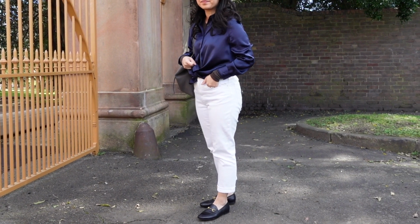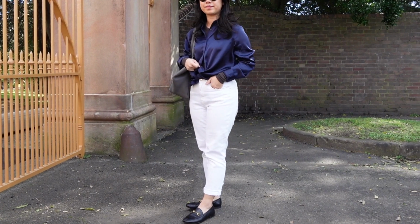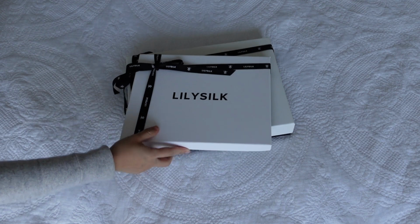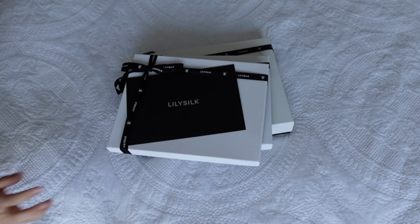Now, as you probably know, silk is a natural fibre and it's one of the more luxurious fabrics going around. Not all silk is treated equally though, and the silk that is sourced from the brand is actually derived from mulberry trees, and mulberry silk is considered to be a higher and more premium quality silk.